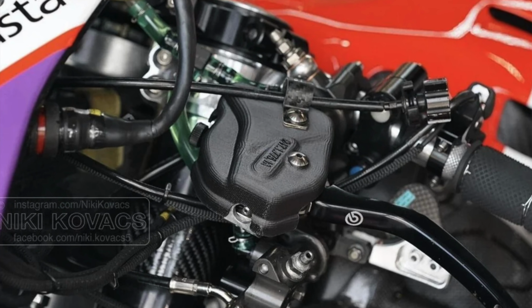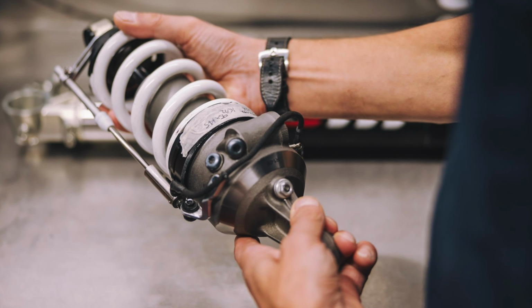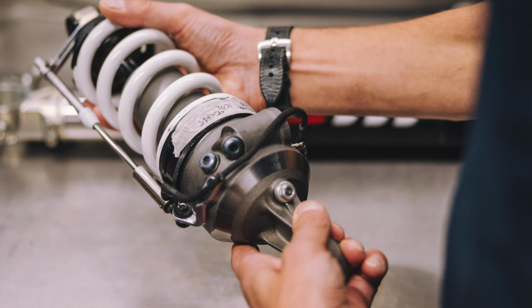It already happens in Formula One racing. It already happens in MotoGP racing, where some of the structural parts and some of the non-structural parts are already 3D printed. So now a company is looking to the future, and they've gone into a partnership to look to produce a fully 3D printed motorcycle, a motorcycle of the future. Is this a thing? Can this really happen? Well, let's dig into it.